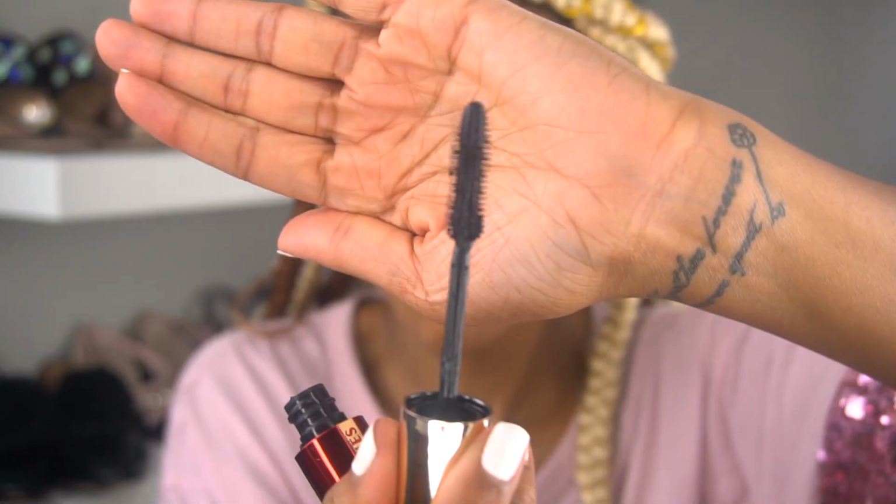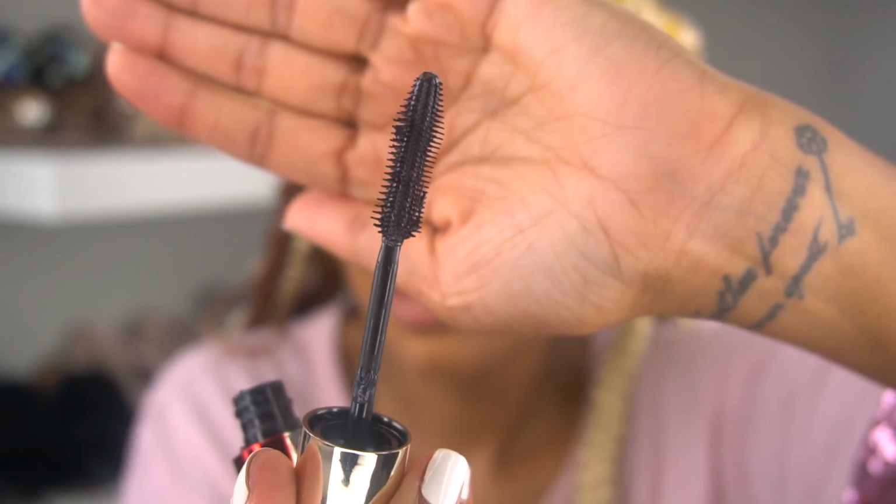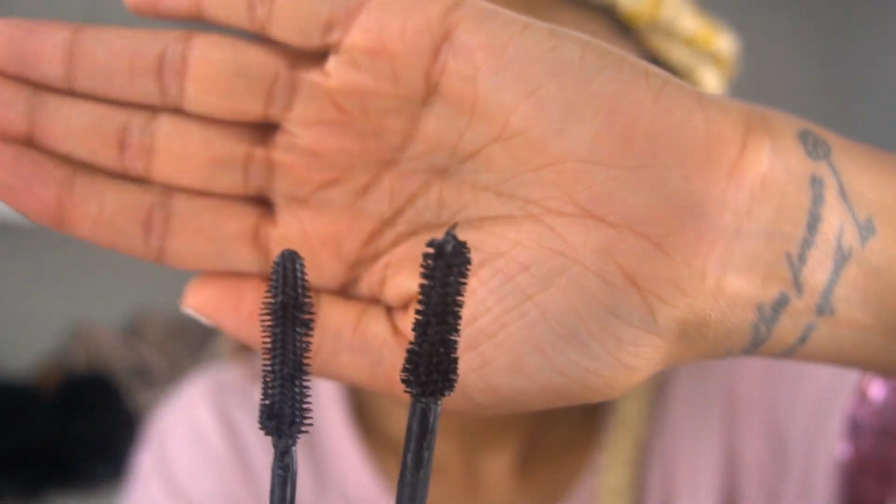But if you want to see what we're looking like, very similar to our Better Than Sex, very similar to the shape of our Lash Paradise in that wavy texture. And I don't know what it is about that wavy texture, but it's just really something nice that really helps get everything, even the little lashes you didn't know were growing in. So I really like this one.